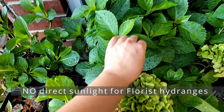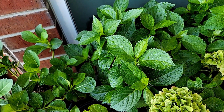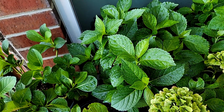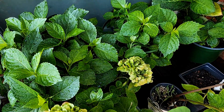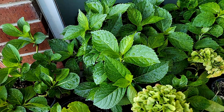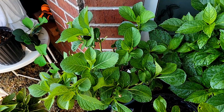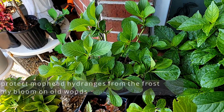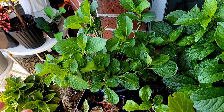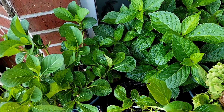So what you do is, you see how it grows so nicely, this leaf right here. When you are in the winter time, because these bloom on old wood, you want to make sure that in the winter time you protect them from the frost. Of course, a short time of frost is fine. But if it's going to get really cold, like in the 20s for an entire week or something like that, make sure you protect them, because if you don't protect them, you will not get bloom next year because their buds will be destroyed.